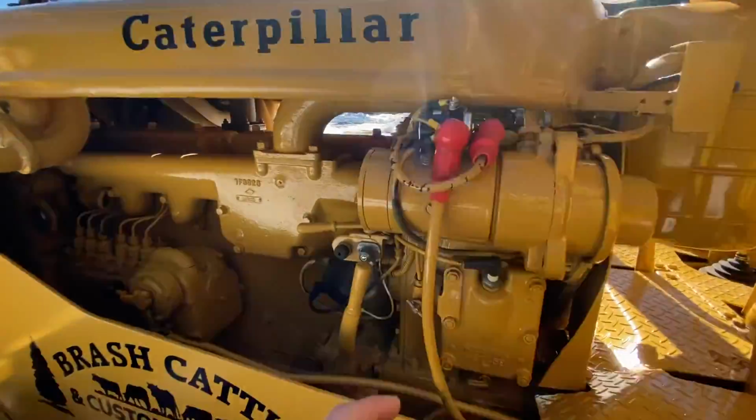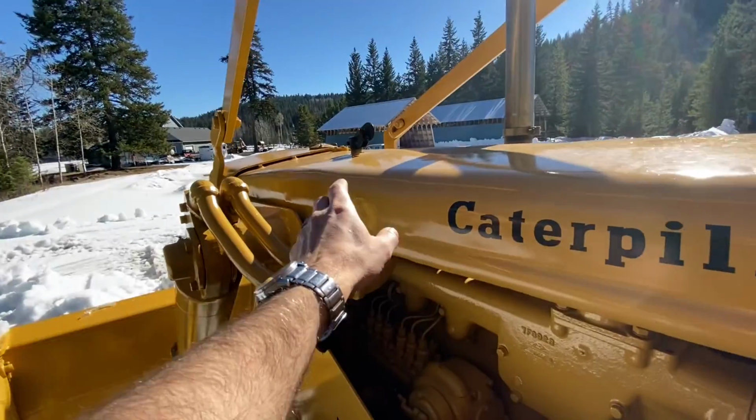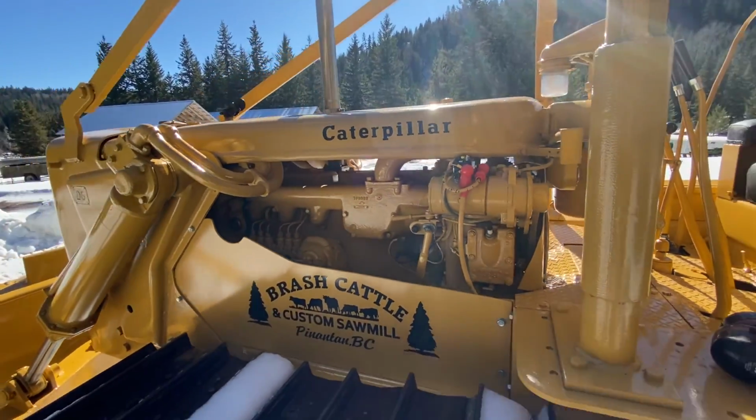And then when you're running the pup motor, the hot exhaust gases are going inside the intake manifold and heating it up, preheating it, and exhausting out the front there. A little exhaust stack, and then when you fire the big motor up, it's preheating the diesel while you're cranking it over.